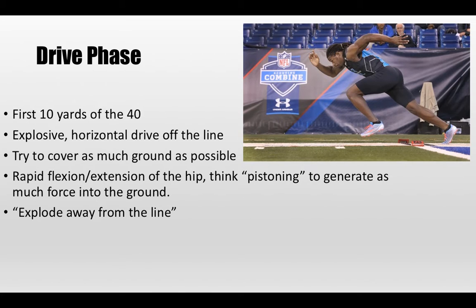The drive phase is all about exploding from the line as powerfully as possible. We want to stay close to parallel to the ground with the legs performing a pistoning action, striking the ground and pushing away from the line. The arms should be reaching forward, swinging powerfully to keep pulling your momentum straight ahead.